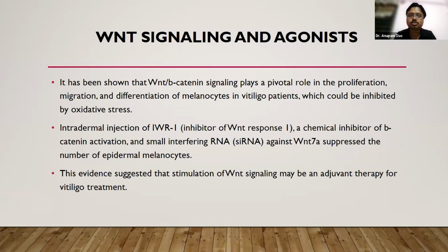And since oxidative stress has a very important role to play in the pathomechanism of vitiligo, it has been shown in vitro that intradermal injection of IWR1, that is inhibitor of WNT response 1, suppresses the number of epidermal melanocytes. And this evidence suggests that stimulation of WNT signaling in future may be an adjuvant therapy for vitiligo treatment.